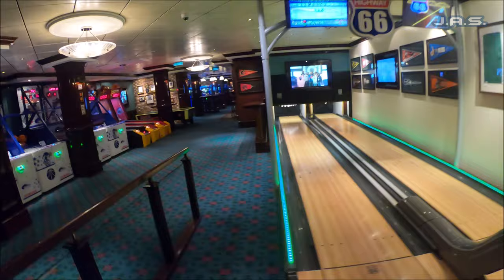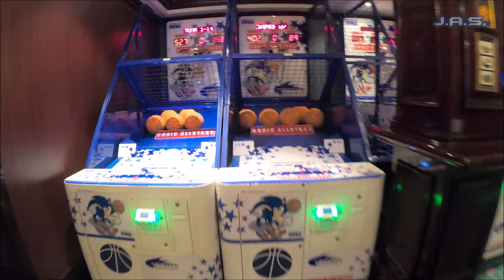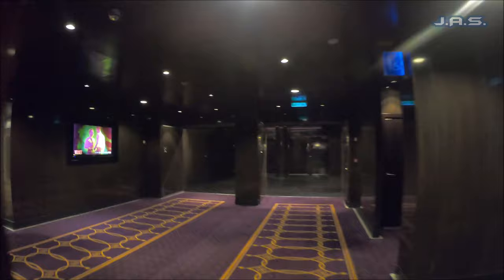And then for any of my video game nerds, this is actually Sonic Adventure pose. Just want to throw it out there. Okay. And then this leads to the Breakaway Theater.